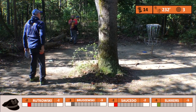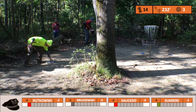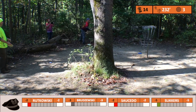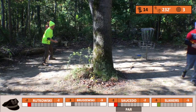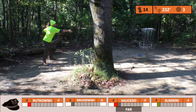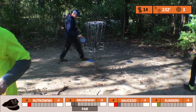Lee, this is unusual, folks, for him. That's just a little high for him. Yep, getting spit out by the center pole. Almost looked like the center pole spit him out. And that seems to be the only bad part about Lee's putt, it is so forceful. It does like to hit the center pole if he's a little too close. There we go. Oof.